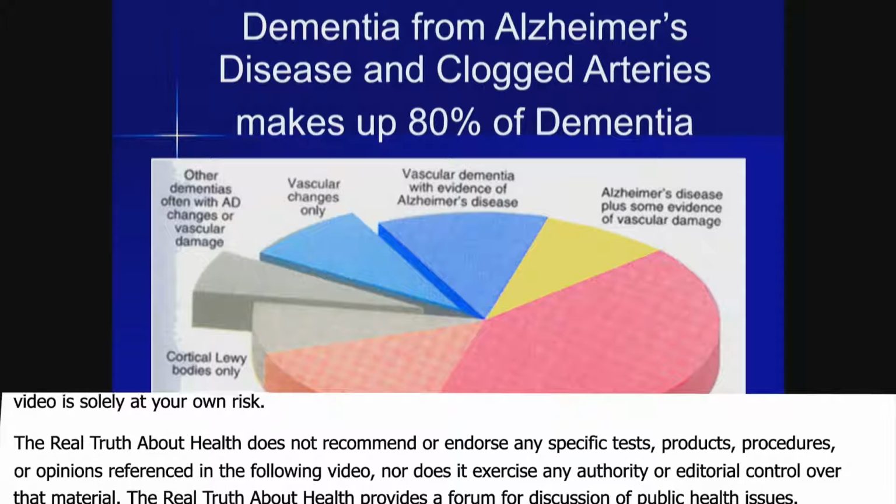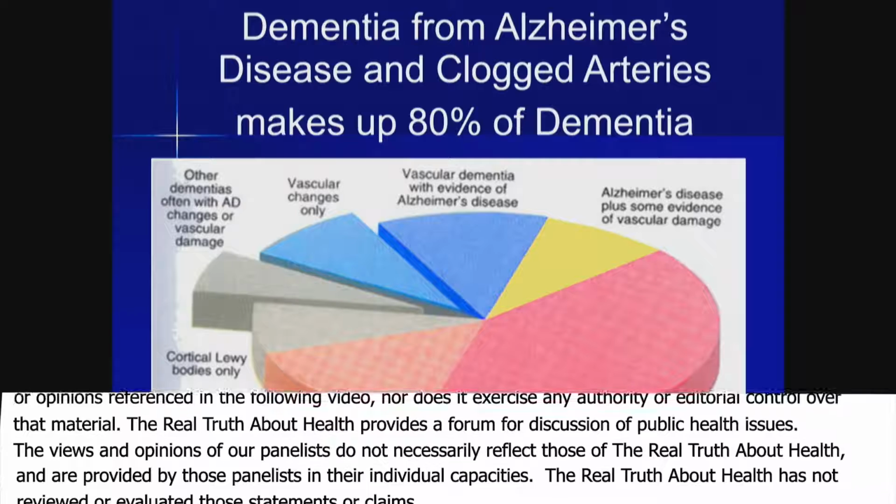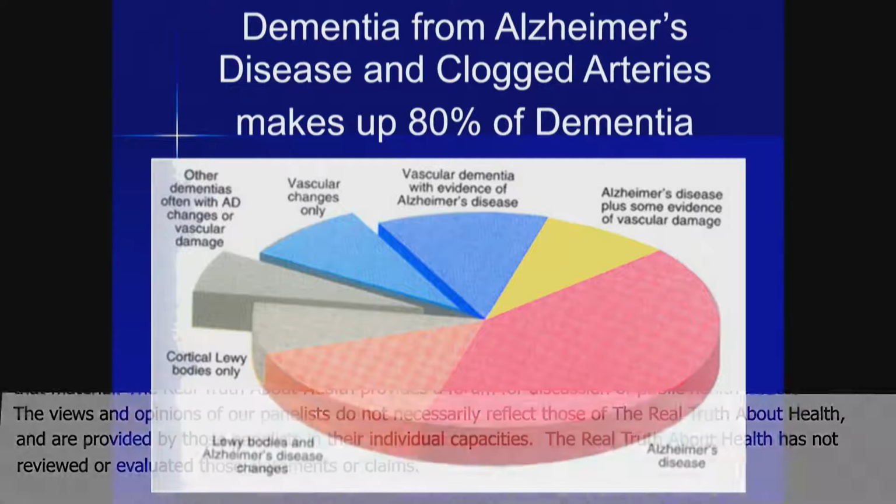Good blood perfusion to the brain is essential for us to think. It's one of the reasons why exercise, physical exercise, is really helpful.